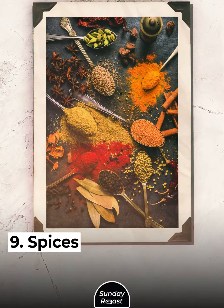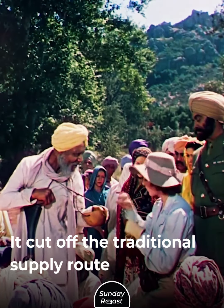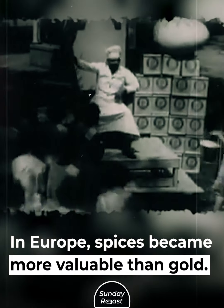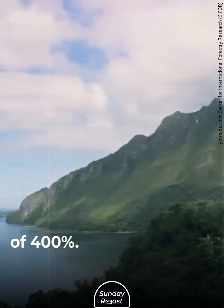9. Spices. Constantinople fell in 1453. It cut off the traditional supply route from South Asia. In Europe, spices became more valuable than gold. A voyage to the Moluccas could bring in profits of 400%.